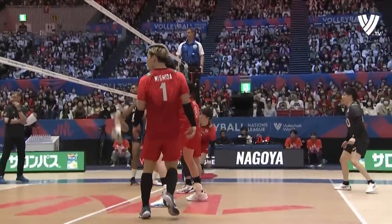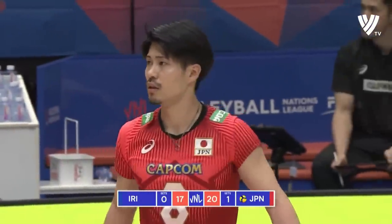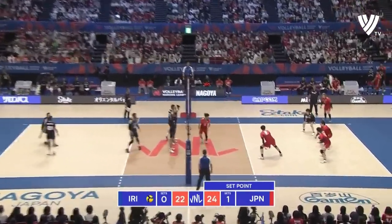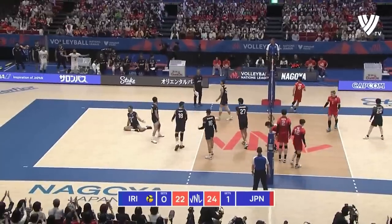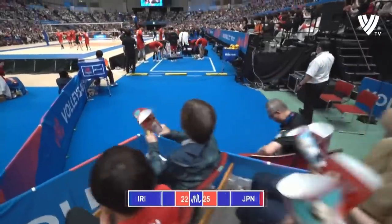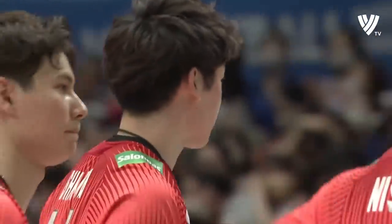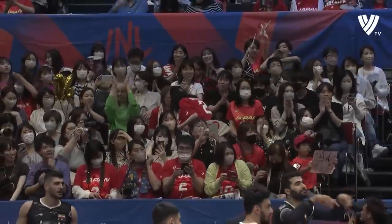Are you sure? Are we sure? I think we need to go down and check that these guys haven't got strings attached to them and are being hoisted. Try and see this set out. That's a perfect pass. Ishikawa on the pipe. Japan wrap up the set 25-22. They lead 2-0 in a set that, to all intents and purposes, looked like it was going to go to Iran. It would be 1-1.